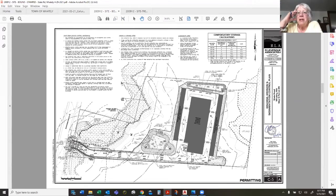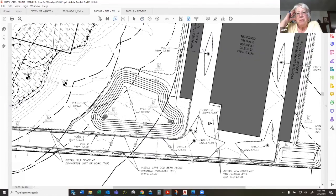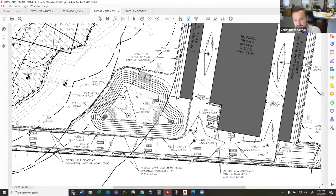Does that mean that the size of the infiltration basin can be shrunk? Yes, this will be probably half the size or maybe a third of the size. So this lower portion is very important. You're going to notice this 167 elevation right here. This is an important design constraint for us.